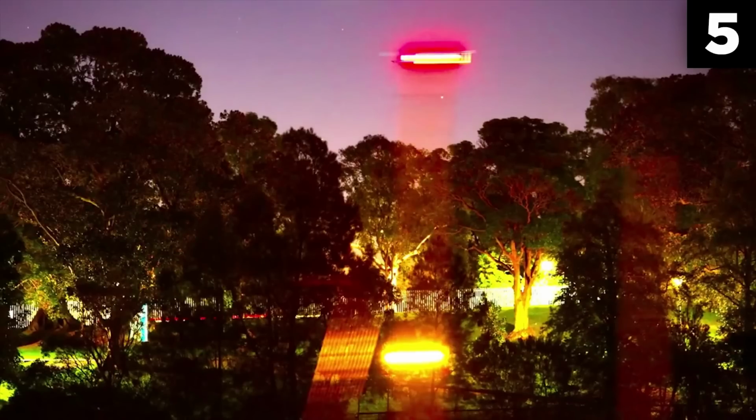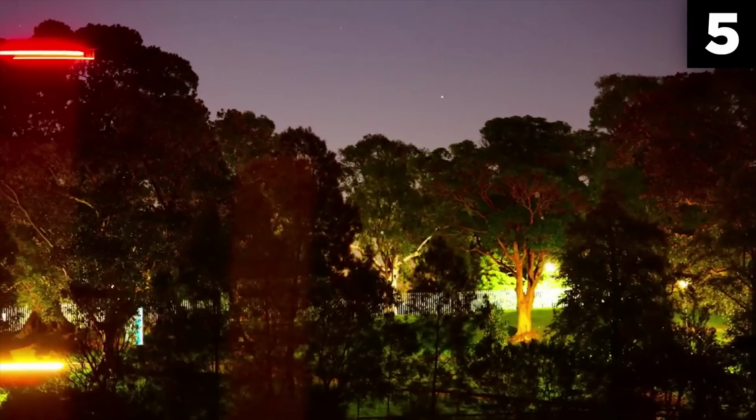On his verified Twitter account, Russell Crowe explains that the pictures were taken with a Canon 5D camera that had no flash. He explains that there is no way for the UFO to be a lens flare because the camera is in a fixed position, yet the object moves rapidly. Whether or not the UFO is real is yet to be fully determined, but one thing is for sure. Russell Crowe thinks aliens visited him in Australia.